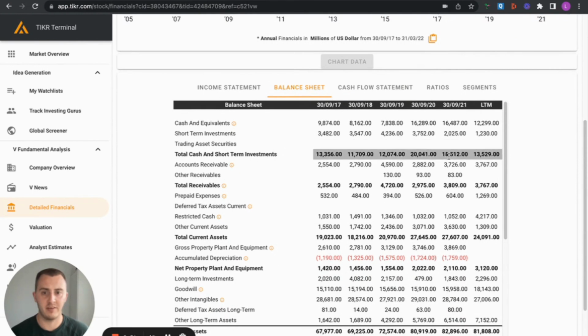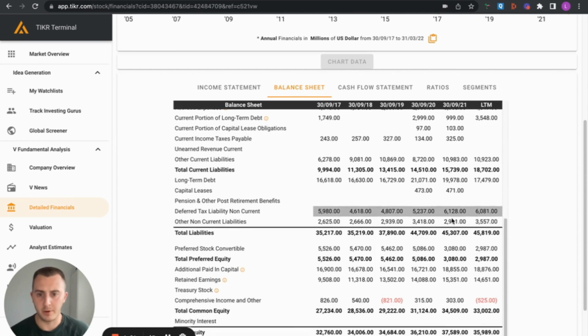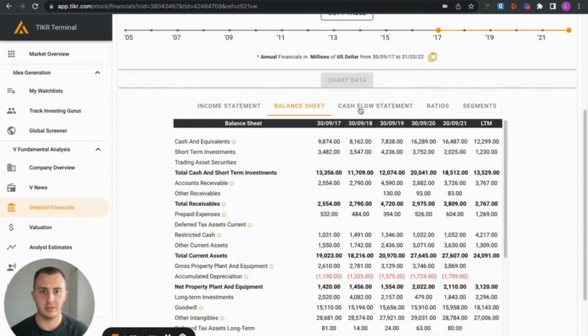Cash on hand has increased over the past 5 years. Long-term debt, let's have a look at that now. That has increased over the past 5 years, not by a lot though, so I can maybe take it on the chin. But yes, retained earnings have increased as well. Love that. So we'll have a look at the cash flow statement now.